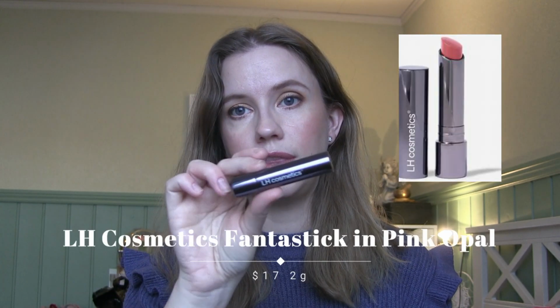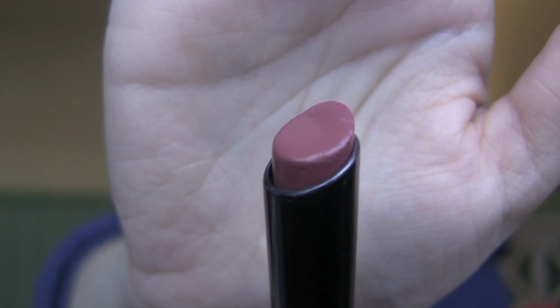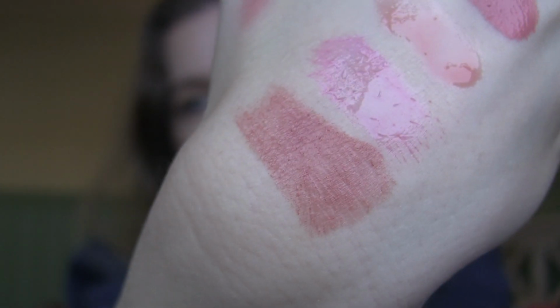And then I got this LH Cosmetics, the writing is so small, I think it's called Fantastic in Pink Opal. I mainly purchased this because it contains SPF of 15. This is what it looks like. And here is a swatch of it.